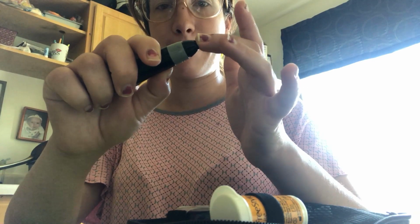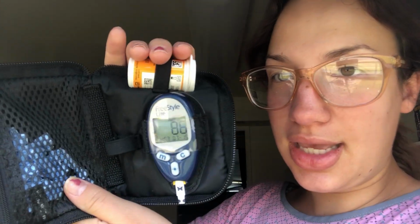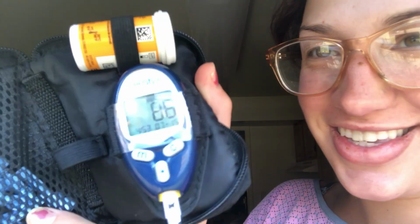My hands can't be damp or wet at all when I draw the blood, so that will affect it. I gotta make sure it dries first. And it's waiting for the blood drop right now. It's 88. Good to have a designated spot to throw out the used supplies.